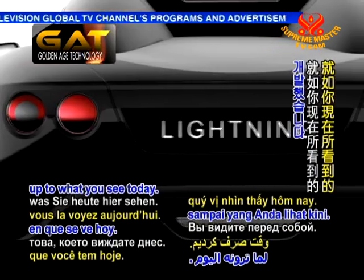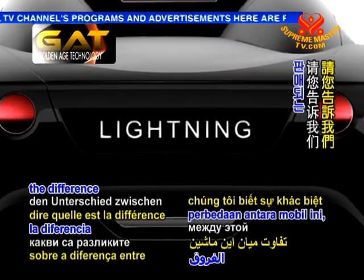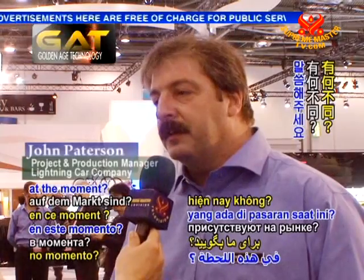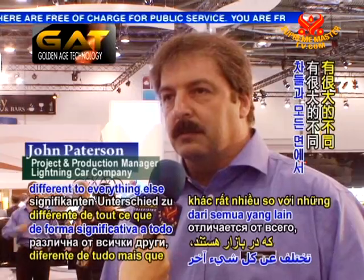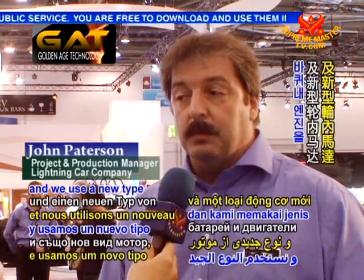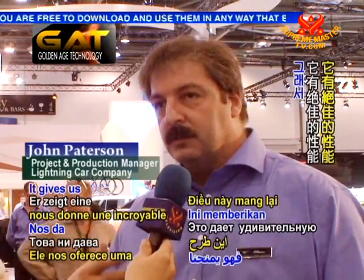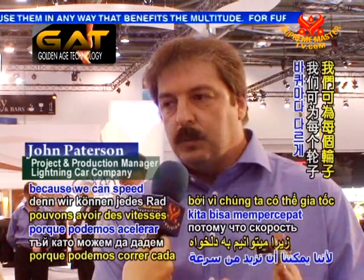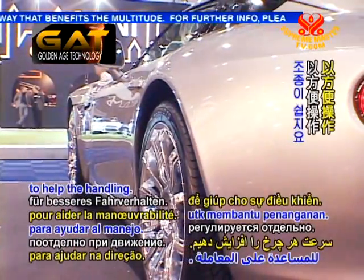And John, can you tell us the difference between this car and other electric cars that are on the market at the moment? Yeah, this car is significantly different to everything else on the market. We use a new type of battery chemistry and we use a new type of in-wheel motor. It gives us incredible performance and incredible handling because we can speed each wheel up differently to help the handling.